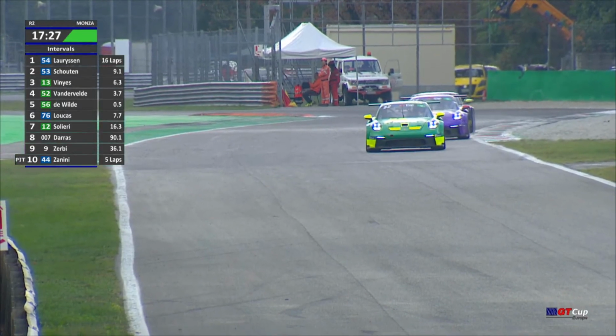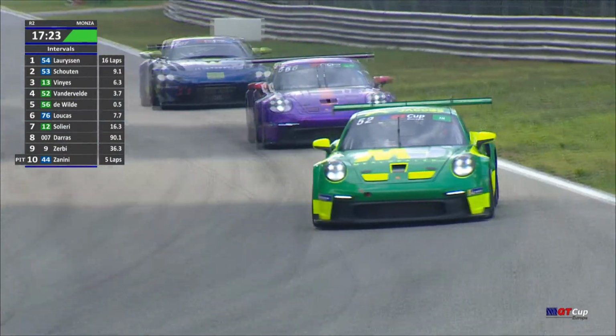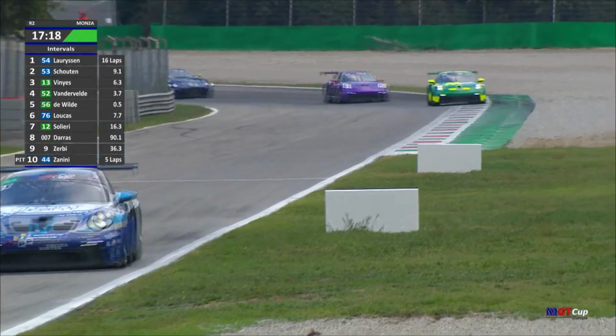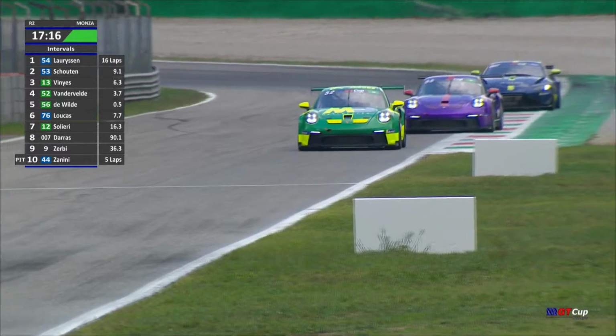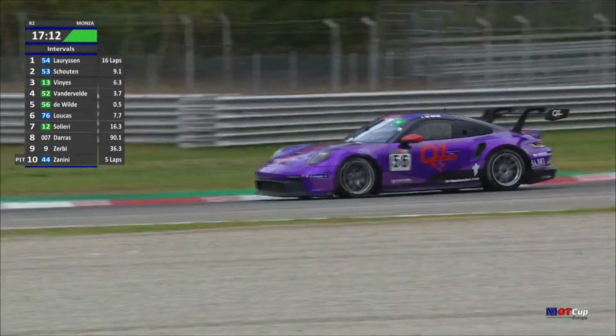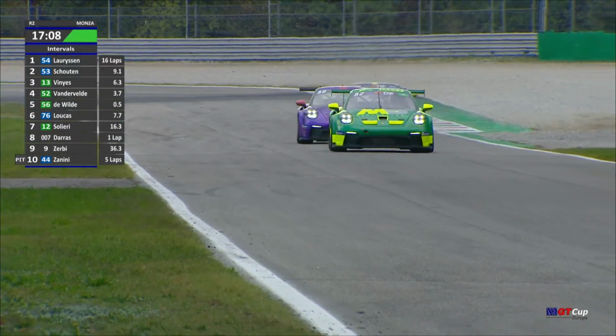Position 2 yesterday. They exit the Roger chicane. And we'll see if Julian Darras can stay with the 2 Porsches just ahead of him. Into the Lesmo curves, Lesmo turn 1 and turn 2. They're on their 17th lap of this 50-minute race. Race 2, the penultimate round of the 2022 GT Cup Series.